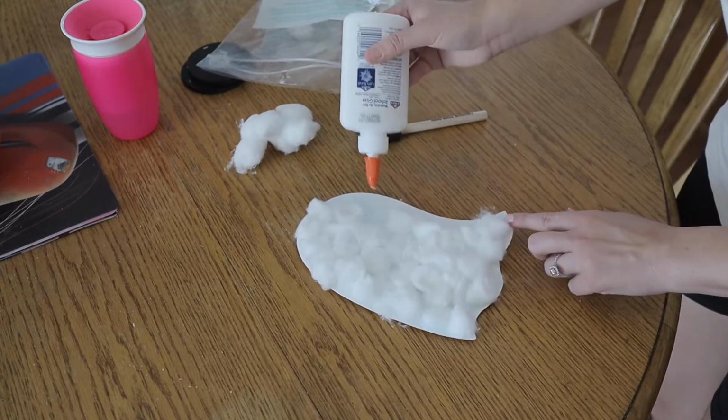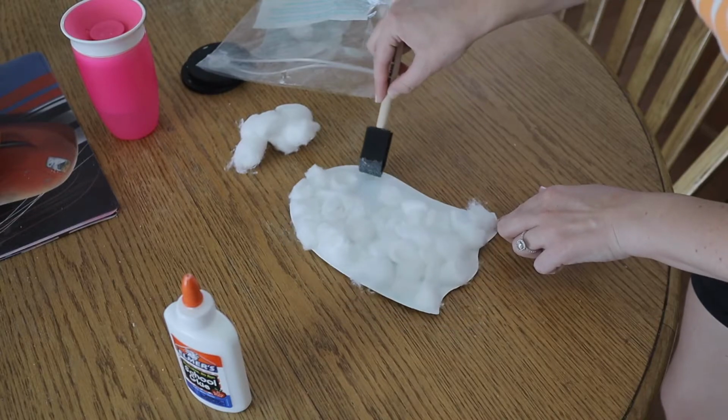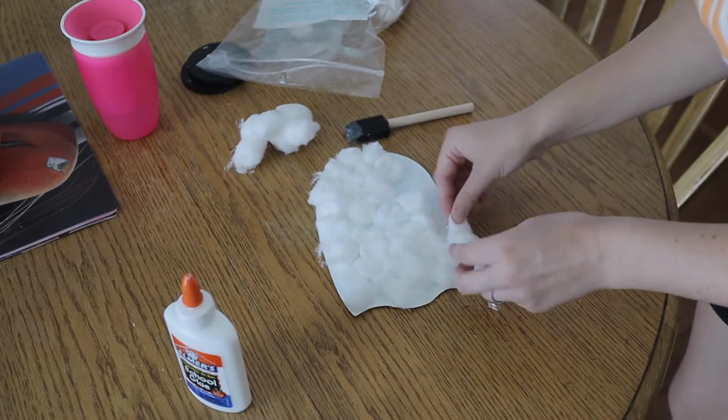I was showing Charlotte how to stick them on, and she would stick one on but then pull another one off. So I think she liked taking them off rather than putting them on the ghost.